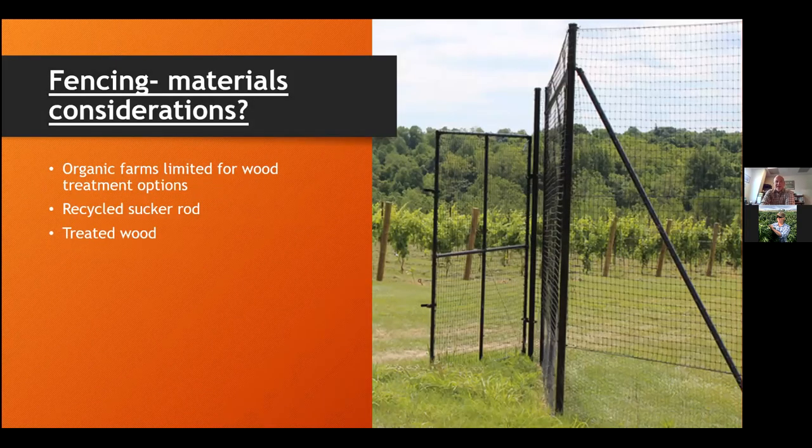Layered on top of that, if you're intending to go for an organic production option, then there are some pretty limited treatment options. I believe there are no treatment options for wood available in an organic setting. So you might have to find some materials that are suitable for building that fence that meet organic guidelines. Definitely talk to your local state agriculture organic specialist about what those guidelines are for building that fence if you intend to do an organic system.